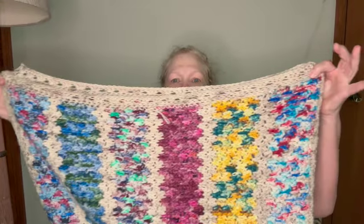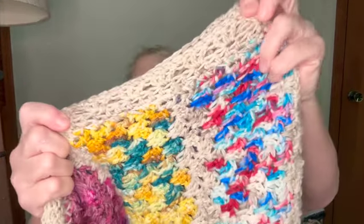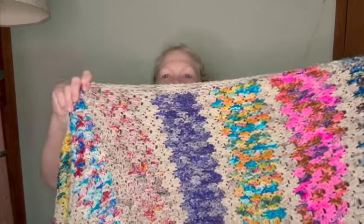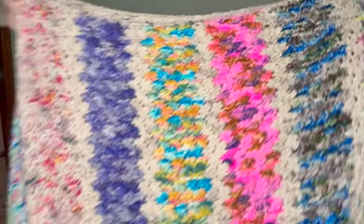I'm going to show it to you. This is half of it. And I put a border on mine. And remember, I made up my own pattern because I could never get gauge with hers. So this is the first half of it. You guys, I'd stand up and show it to you, but I got so much junk around me. And this is the other half. And this is absolutely the softest, warmest, cuddliest blanket I think I've ever made.